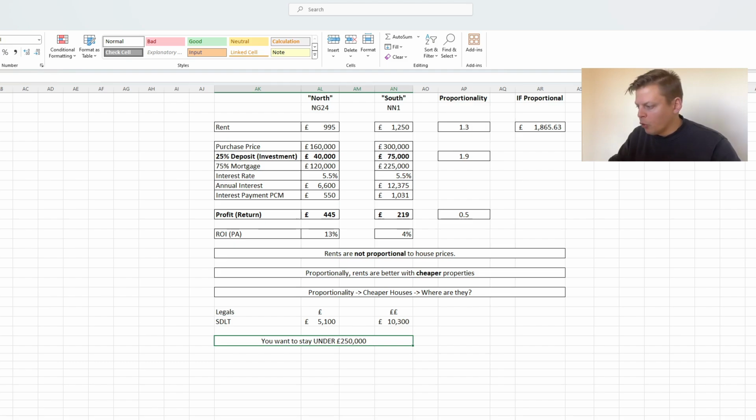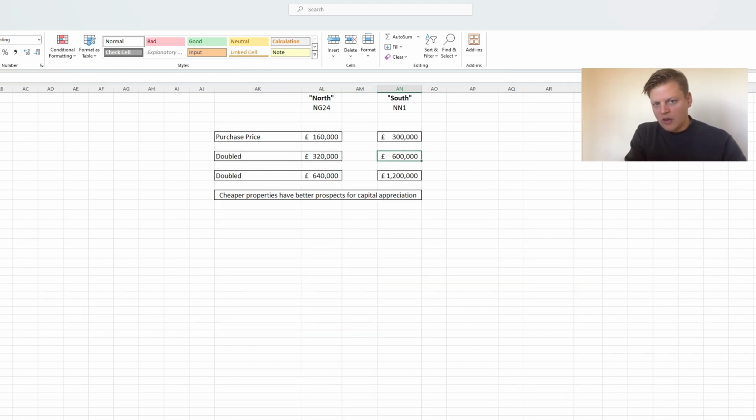because of proportionality. Well, what about proportionality in terms of the other return, which is capital appreciation? What does that look like? Well, the money in capital appreciation will always outperform the money you get from rental income. Feel free to discuss that and debate me in the comments if you wish, but generally speaking, capital appreciation will outperform your money you get in rental income.